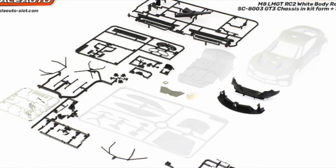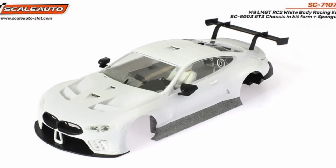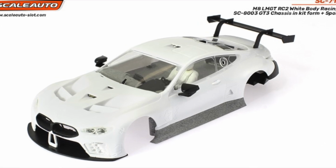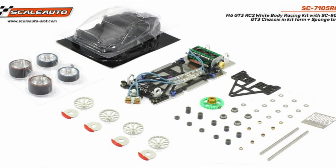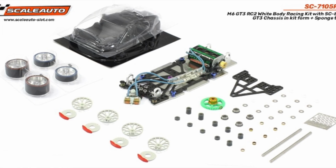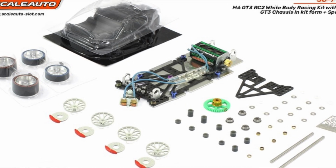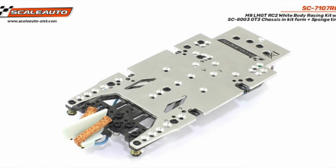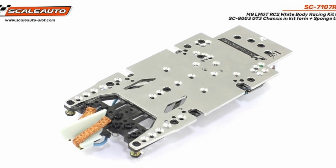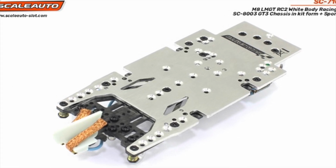I have actually one of these. I have the first Porsche RSR kit, the one that I raced when I competed in the Scale Auto U.S. North American, whatever it was, championship. Me and Mark Azaraga won that, and the Porsche RSR was a really, really great chassis to tune, and so easy to race really fast.